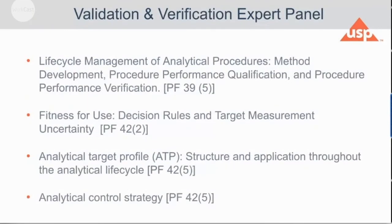So, based on all these ideas, USP created a panel. It was the first one, a validation and verification expert panel, around 2013. This panel developed four documents that represent in some way the foundations of what was later 1220.